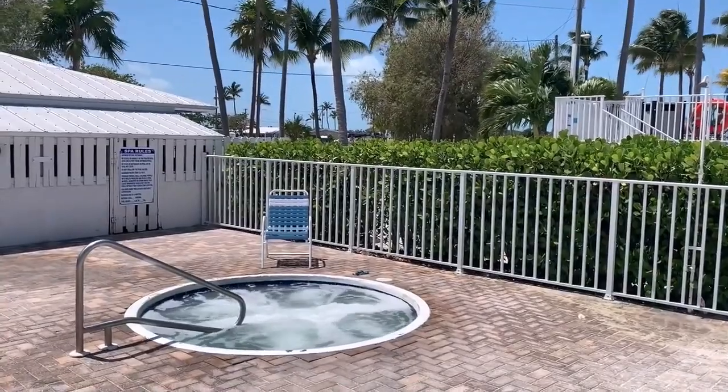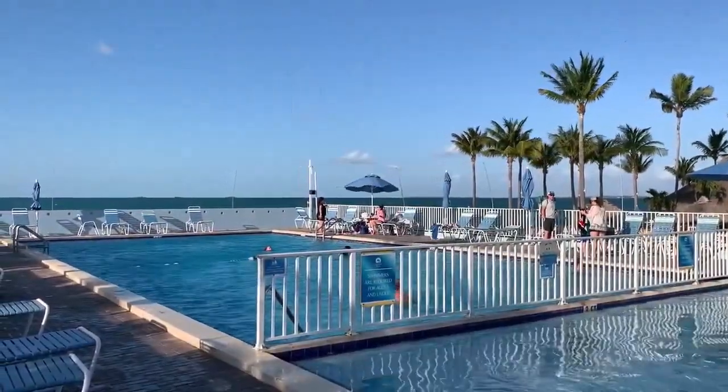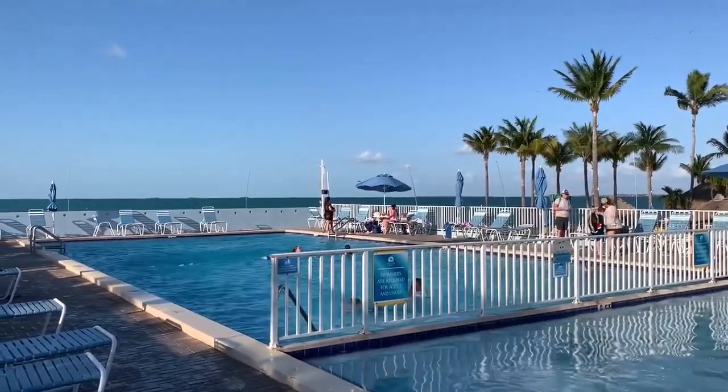They have several hot tubs at Fiesta Key RV Resort. And they do have a pool at Fiesta Key RV Resort.